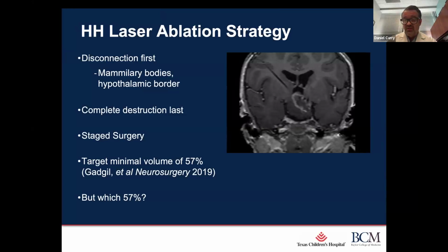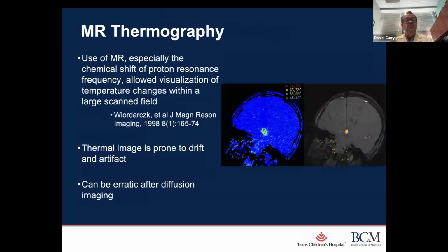We just don't know which 57% is the important one, but we are trying to disconnect first. MR thermogram, as I mentioned, is a very important tool here. It's focusing on the chemical shift of proton resonance frequency. The concept is we can see temperature change, not necessarily the temperature itself, but the temperature change, and that's the important thing. It can be a little prone to drift.